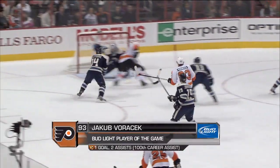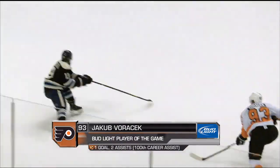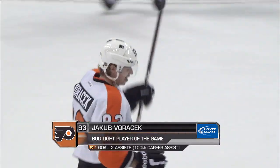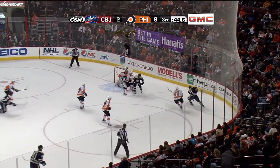Said he was looking forward to the opportunity. A beautiful feed there to Max Talbot to get one of the early goals set up. He sets up a late goal right there by Couturier, and he picks up his own goal with a quick shot that finds the back of the net. A nice fist pump and picks up a 3-point night. And that last assist was his 100th in the National Hockey League.